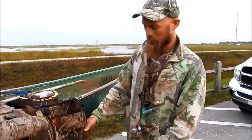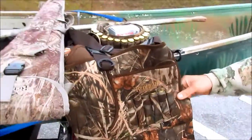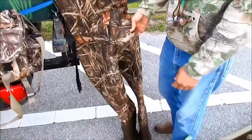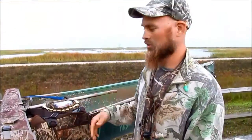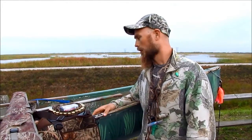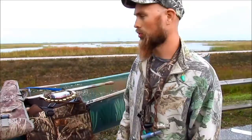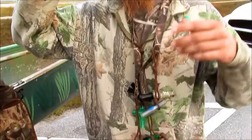Now, one thing, you want to invest in some waders. Neoprene waders are by far the best choice. They're very versatile. They keep you warm. They stretch real well, so your mobility is very good. Underneath your waders, you can wear pants, shorts, whatever you want. But always wear camo hat, camo shirt, jacket.